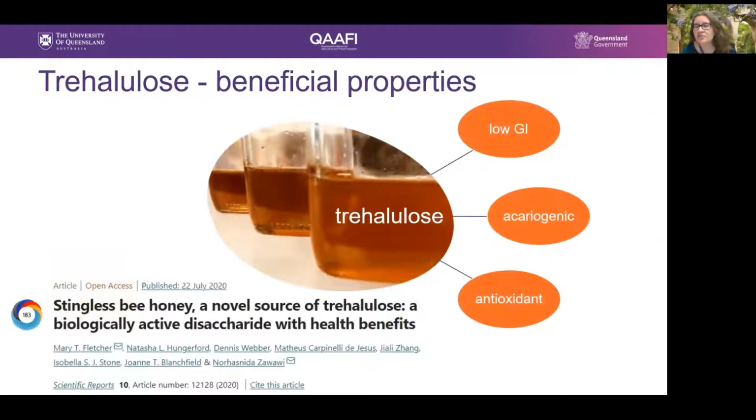So this was the first report of trehalulose naturally present at a significant level in a food. This disaccharide had been discovered previously in the excrement of whiteflies and had been shown to be highly beneficial in having both a low glycemic index and a low insulinemic index. Low glycemic index means that it's more slowly digested and doesn't cause a spike in blood glucose after it is consumed. So that's important for diabetic control.